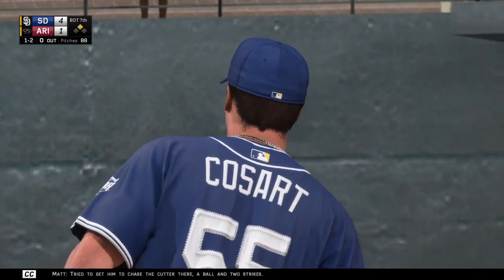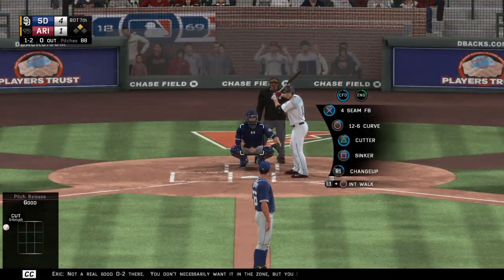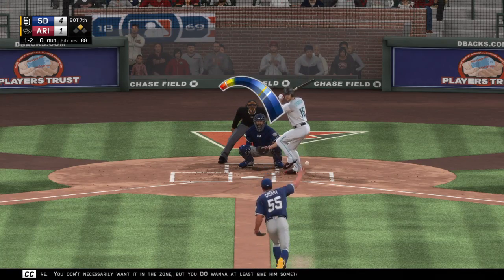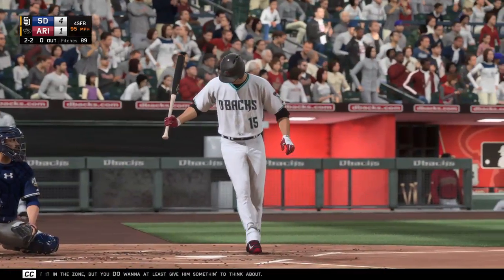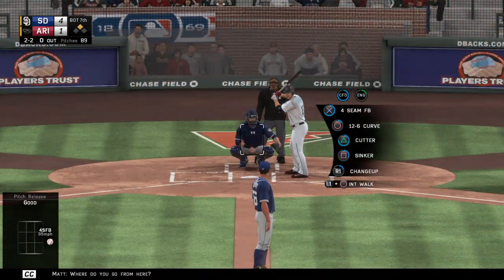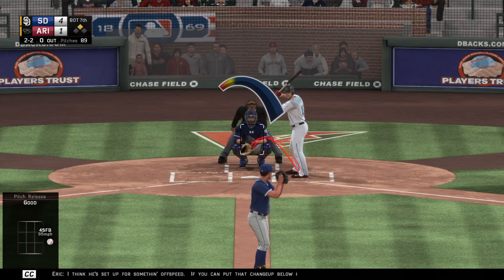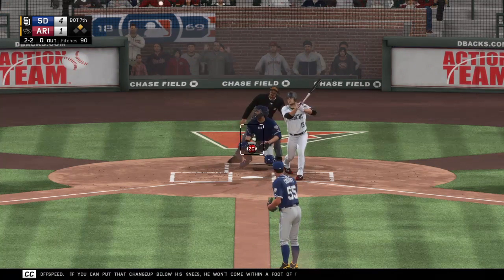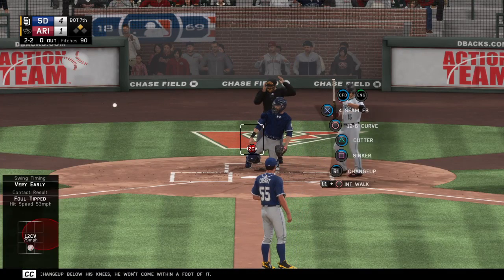Tried to get him to chase the cutter there, a ball and 2 strikes. Not a real good 0-2 there. You don't necessarily want it in the zone, but you do want to at least give him something to think about. And that misses 2-2. Where do you go from here? I think he's set up for something off speed. If you can put that changeup below his knees, you won't come within a foot of it.